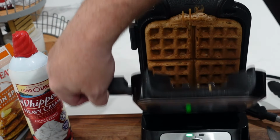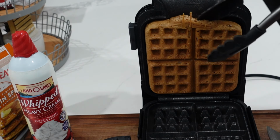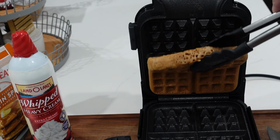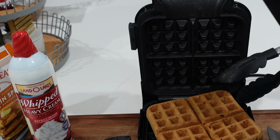And since we're on our Ninja kick right now, I'm gonna go with the Ninja Waffle Maker. Now, this is the Ninja NeverStick Waffle Maker, meaning that the components on the inside are made of non-stick material, so your waffles do not stick and you do not have to spray them down with any kind of coating or butter or whatever, right?